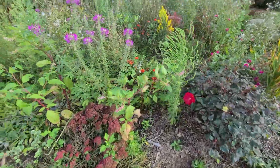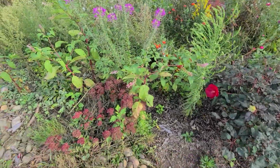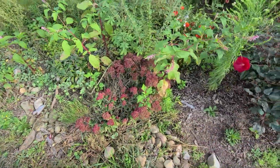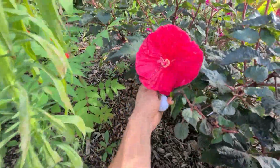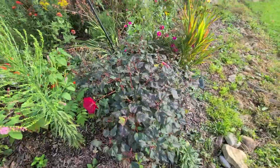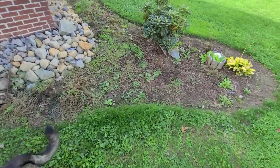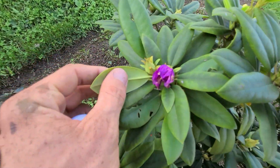Over here we have some cleome, some goldenrod, some red zinnias, elderberry, some stonecrop sedum, and a big beautiful dark foliage red hibiscus. Gorgeous.